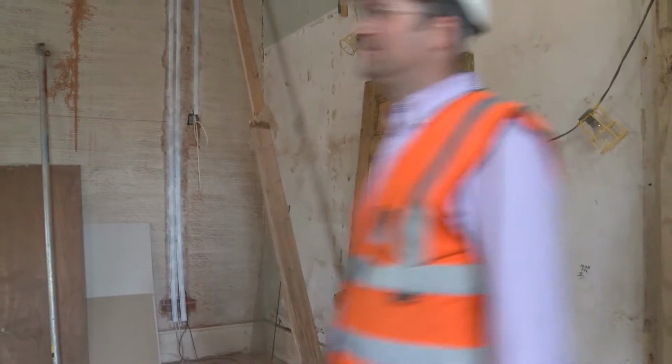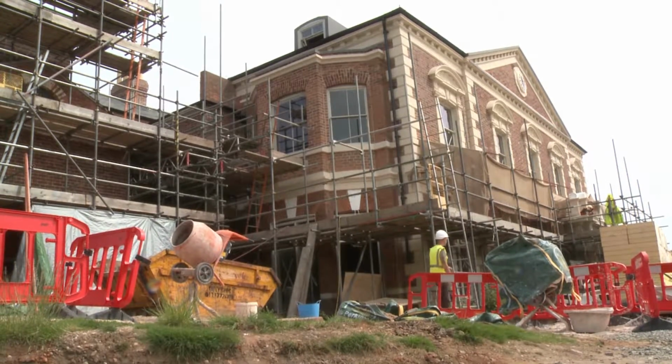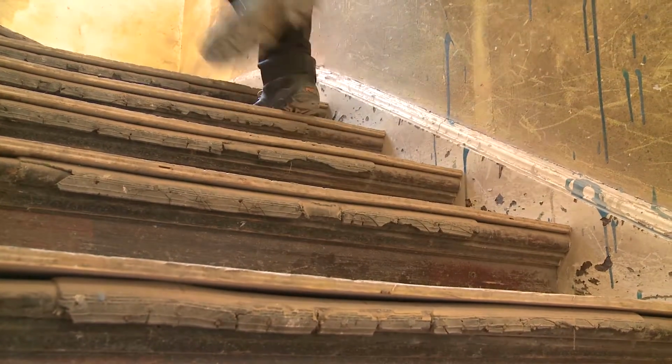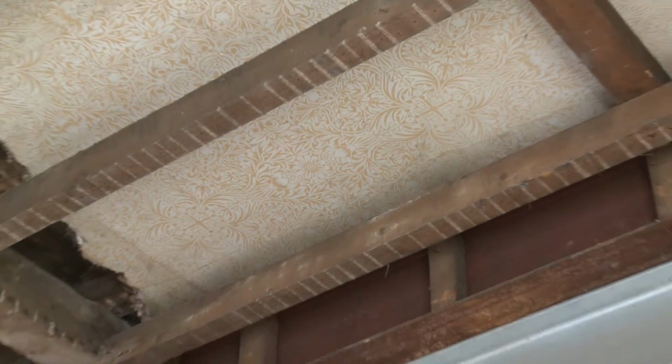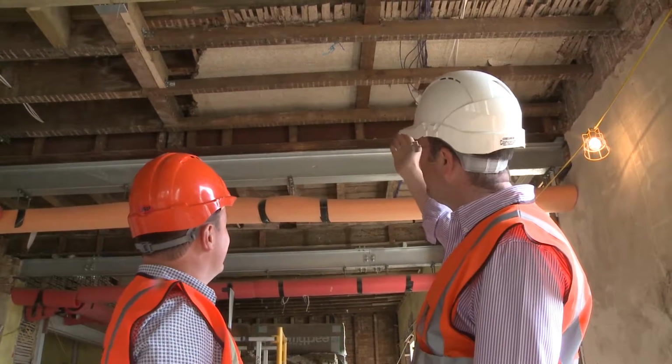This building dates back to 1791. During that time, it's had many uses, but following the departure of its last occupants, stained glass artist John Hardman and Co., it started to fall to pieces. The building itself was obviously, you know, the roof was leaking, it was open to the elements, it was in a sad state of repair for quite a considerable amount of time. But once we started work, the roof's pretty much sealed up now.